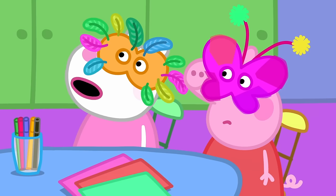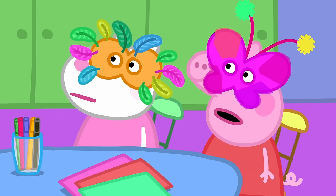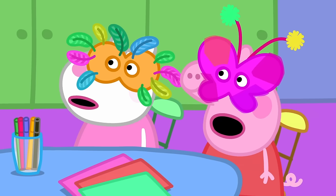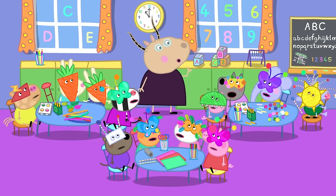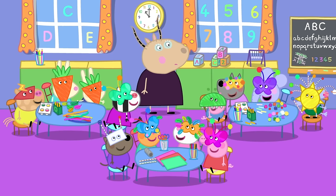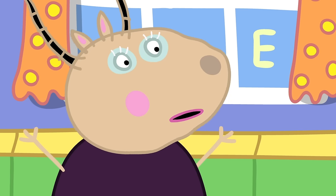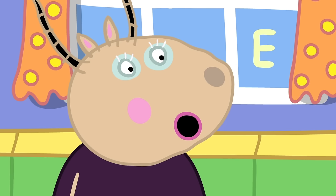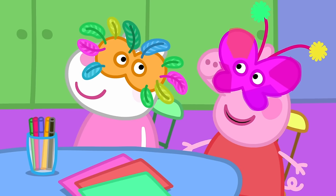Mine would look better with some glitter on it. Please, can we have some glitter, Madam Gazelle? There are lots of other shiny things you can use. Not as good as glitter. No, glitter gets everywhere. There is no getting rid of it once it comes out. It is a menace. But it's so special and magic.